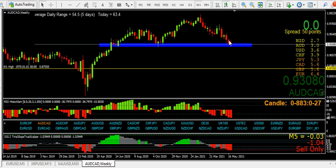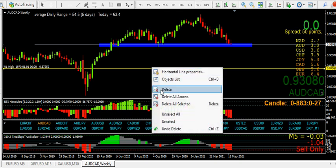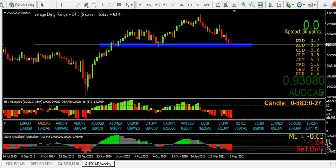So that would be the three candle reversal level. Sorry, this shouldn't have landed there. I don't know what's going on there. Let's get rid of that again. Flip that to there. That's the three candle reversal level.